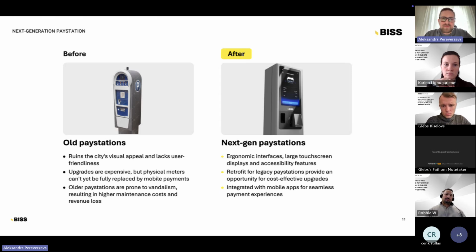Or for example, I mentioned two examples of the municipality that we worked with. They started with just a basic flow for paying for parking, but then after that they added the possibility to pay for fines. So people who, for example, didn't pay for their parking and got fined, received the fine in an email, and they had an option to either do a bank transfer, or come to the pay station, choose the option to pay for the fine, and pay for it from the same pay station.